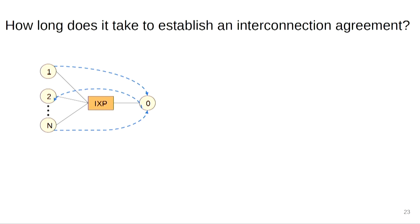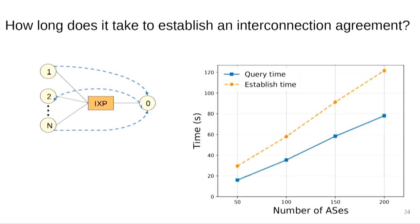Since there is no prior history about how the ASs will behave establishing the interconnection agreements, the idea was to do a scalability test. So from some number of ASs, all the ASs in the experiment are trying to establish an interconnection agreement with the same AS. It's a throughput test, it's a stress test. We measured two different times. In this plot, the y-axis represents the average time of our experiments, and the x-axis is the number of ASs that we ran the experiment with.